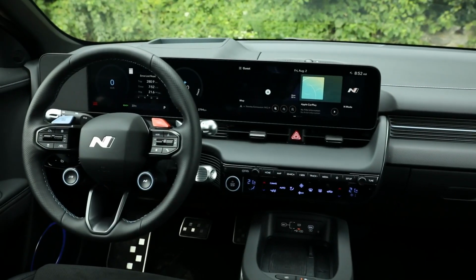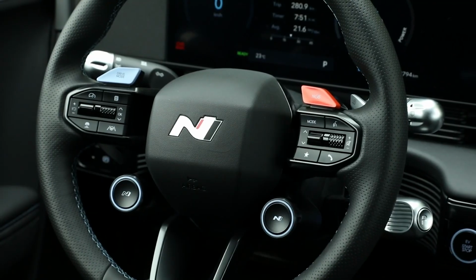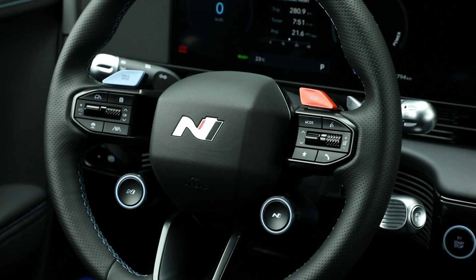Let's go back to the steering wheel. It's a little much. There's a lot going on there, Jay. What do you have in front of you? I have my paddle shifters, which double as my brake regen. Thank you, Hyundai, for giving us the options for level 0, 1, 2, 3, and full one-pedal driving. Which the Ford does not have. Ford has either on or off. Yeah, that's it. It does or it does not.